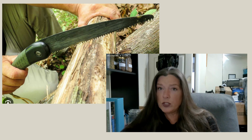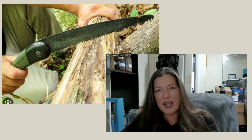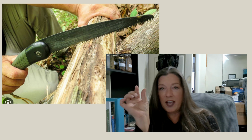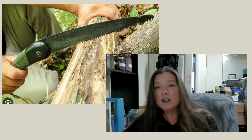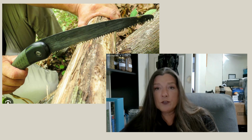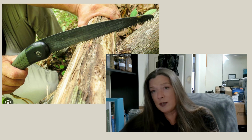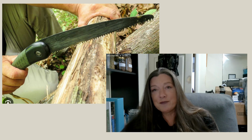And here we have a folding saw. This is a really neat one. It folds up nice and compact, maybe about 6 inches wide by about half an inch in width, and can slide right into your bug out bag. Very useful for doing things like obviously cutting up wood to make your fires, to keep your fires going. Possibly you may even have to cut down some wood to make a temporary shelter if you're stuck somewhere for several days. It's always a good thing to have.